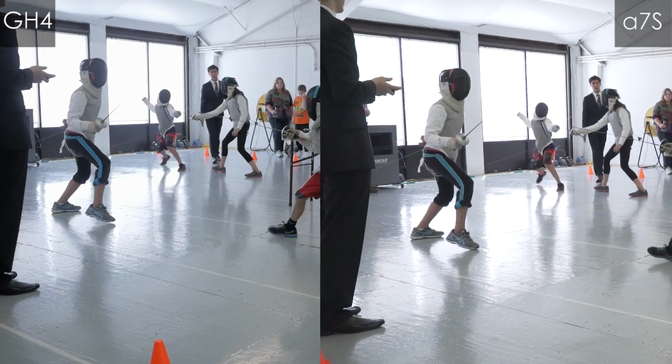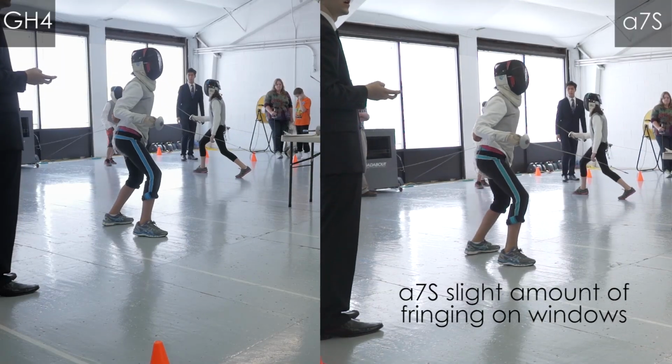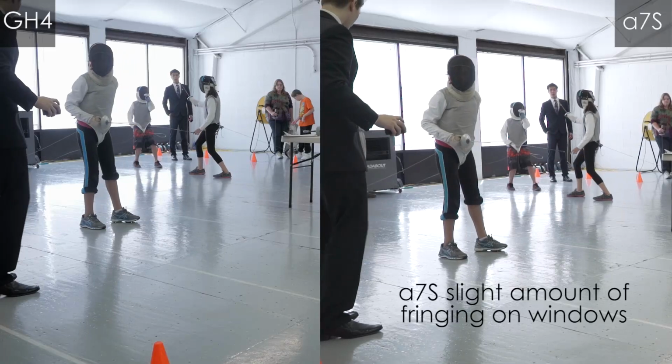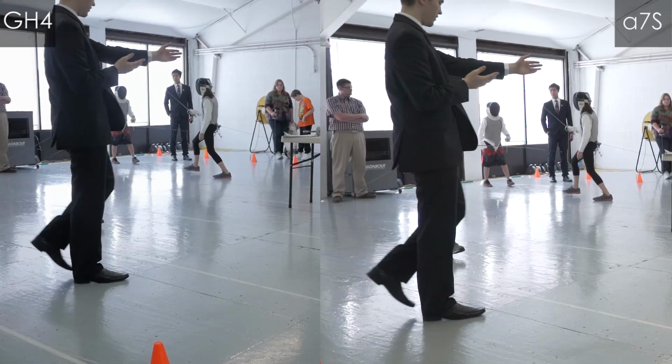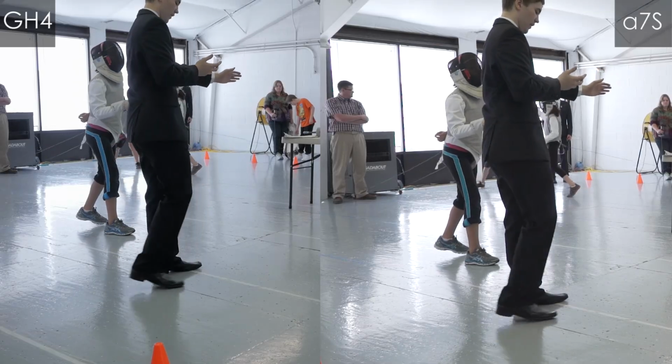About the best example I can find is GH4 on the left, A7S on the right, and you can see in the window where that window divider is, the A7S has a little bit of fringing, where the GH4 really doesn't have any. A lot of people have complained about it, but from what I can see, it really wasn't that big of an issue.